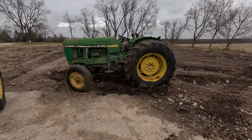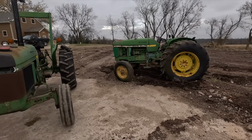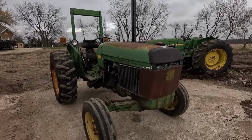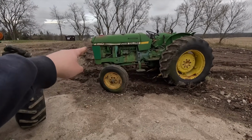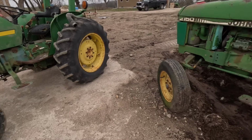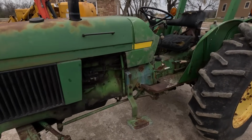I haven't confirmed the serial number to see what year they are, but I believe this model was made from about 1982 to 86 or somewhere in that time period, so we can assume these are within that era. Now I do have the side panels for this one in the back of my truck, so I got to get that out. These are two identical 2150s, both in, well, they both need some work, and I'm not sure what type of work. This one looks like it's in better shape.